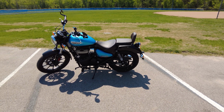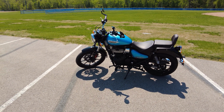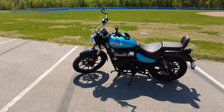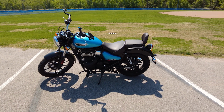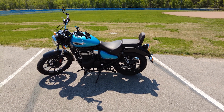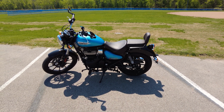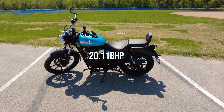Therefore, I decided it's time for me to get my own vehicle again. I figured a motorcycle is probably the best means of transportation for me. It has very good gas mileage. You get almost 100 miles to a gallon on this bike, just because the engine doesn't produce a ton of power. I think it's less than 25 horsepower if I'm not mistaken.